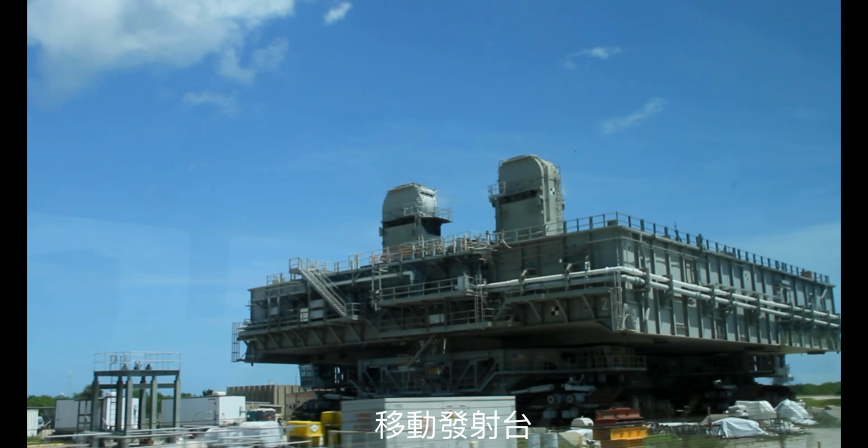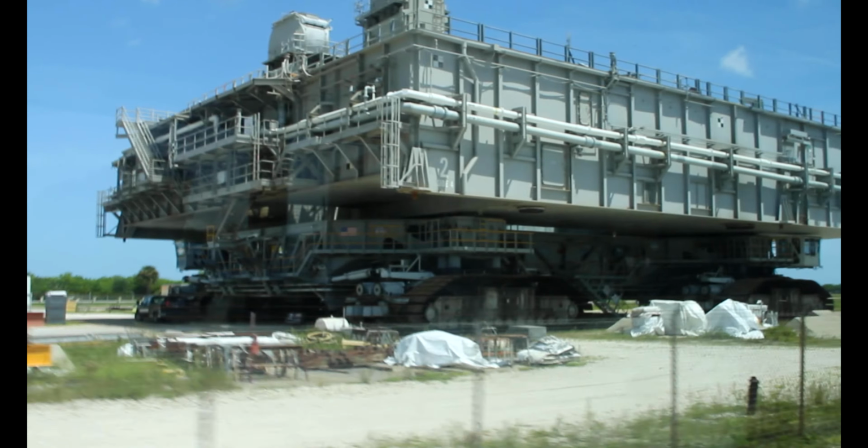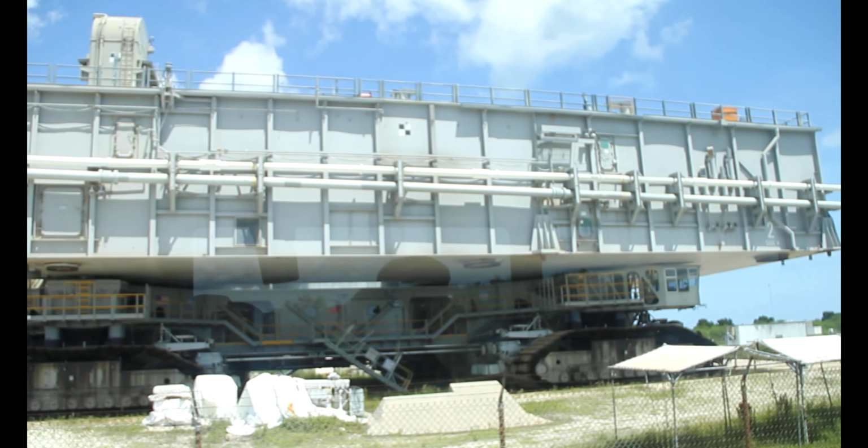We've got two of those, made in Marion, Ohio, by Marion Power Shovel Company. On each corner are two tracks, made all together. Each track has 57 shoes. Each shoe weighs about 2,000 pounds. Here's a cabin right here.